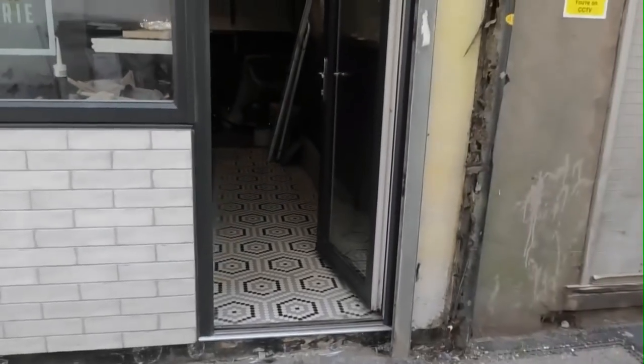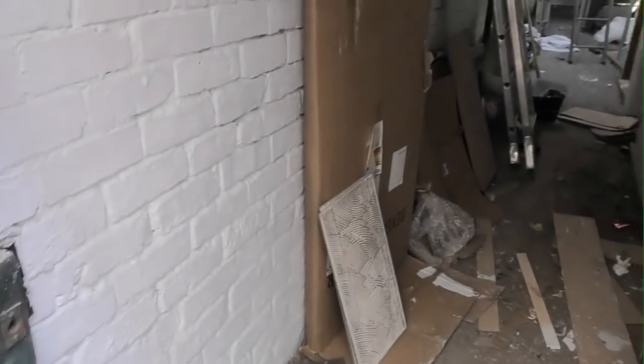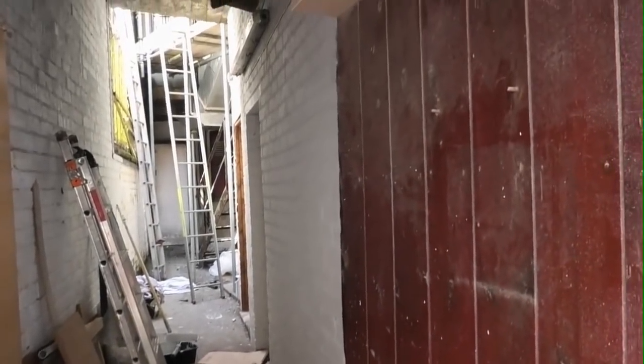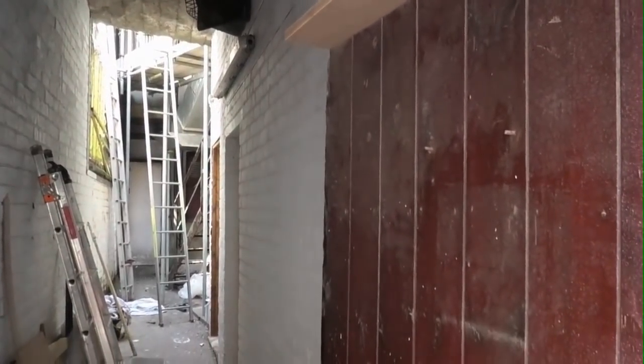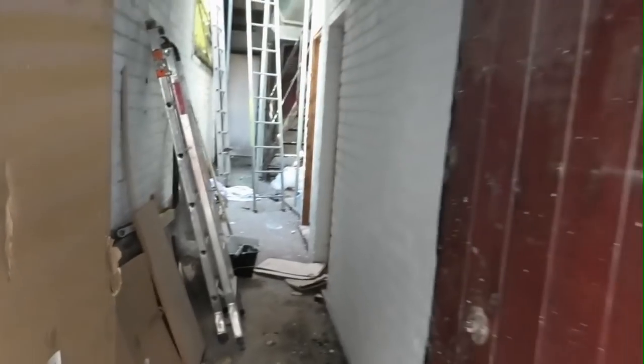everything all nicely painted. And I'm just going to show you the side entrance here, because it's all been painted white. There's the scaffold work, because they've got to render some of it upstairs on that roof. I can show you again the side wall here, all nicely freshly painted, so it's all coming along very, very well.